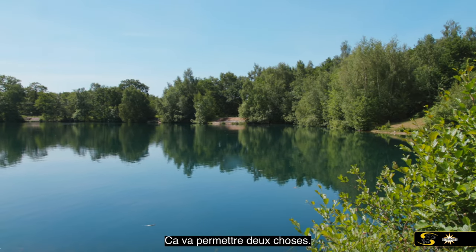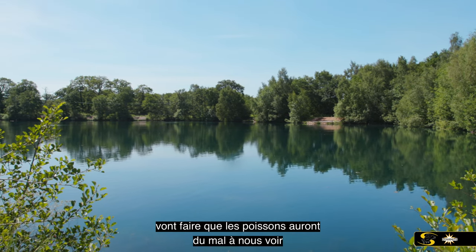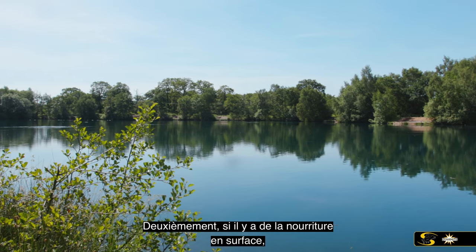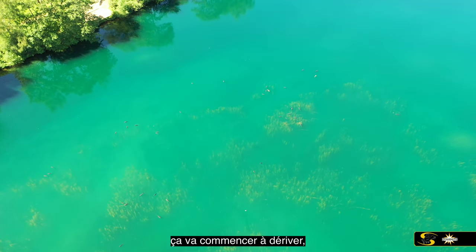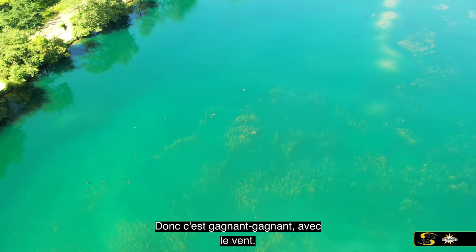That's going to do two things. Firstly, that little bit of ripple on the surface means that it's a lot harder for the fish to see out and see us on the bank, particularly in this clear water. And secondly, if there is any food on the surface, be that bugs, flies, stuff falling off trees, floaters, anything like that, it's all going to start drifting into this corner down here to my right. So win-win on the wind.